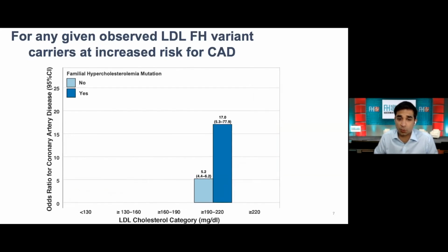If we look at those with more severe hypercholesterolemia, we estimate that the risk compared to people with a normal cholesterol is about 5-fold increase. But if they also have a FH variant, we think it's about 17-fold. And this is despite the fact that the measured LDL cholesterol in these two groups is virtually identical.